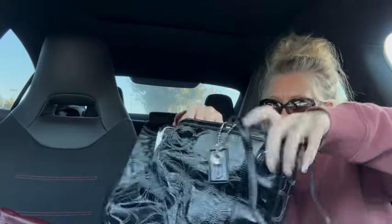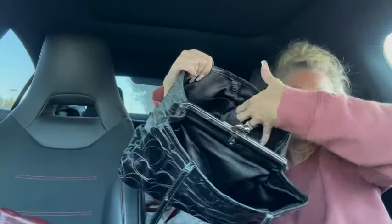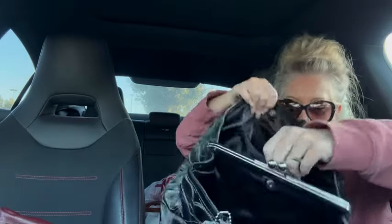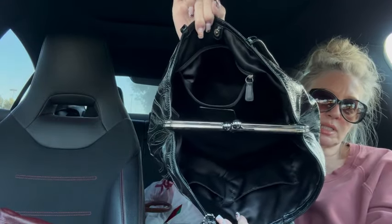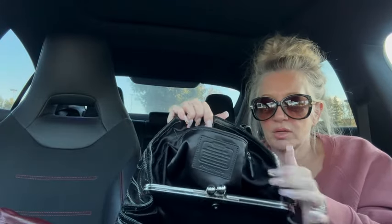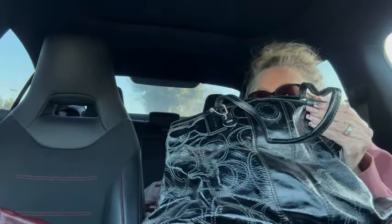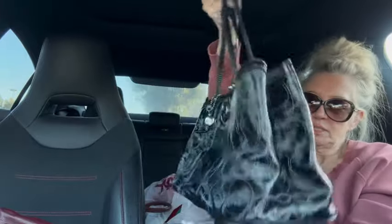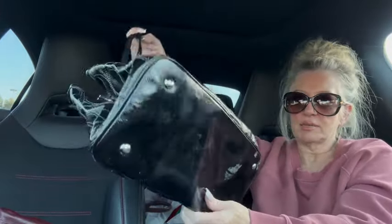Silver tone hardware. Then over here you have one, two slip pockets, and then over here you've got your zipper pocket. It's a black satin interior and is super, super clean. And then the creed is right here. And I love it. It's like a crinkle patent leather. I love patent leather, I really do. So this one was definitely coming home with us. Really nice tote. Once you get it stuffed, it'll be perfect. And it's actually in perfect condition.